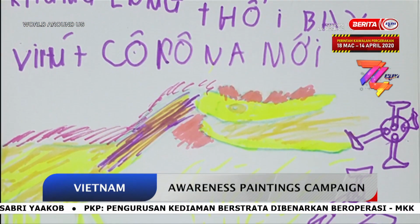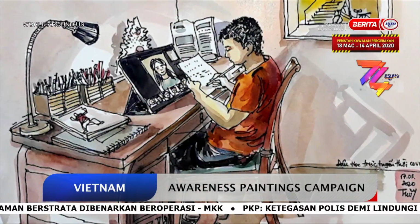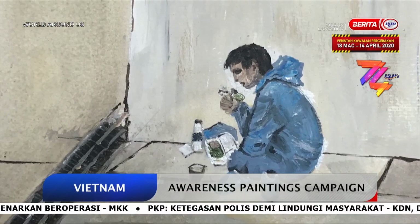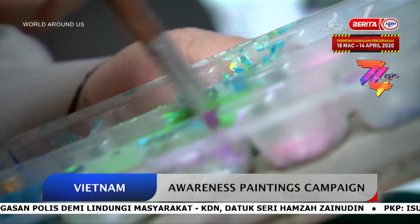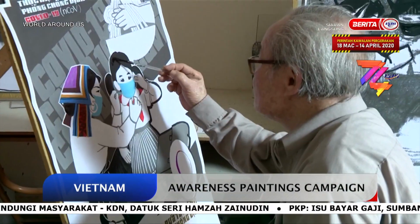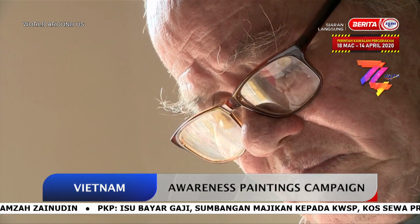These paintings have become a new tool in the fight against COVID-19 as they help convey messages to people. This is artist Diiktiraf. In recent days, Truk has put aside his work and devoted all his time to making art that promotes the fight against COVID-19.